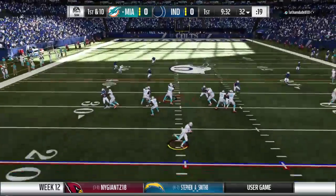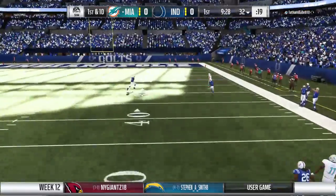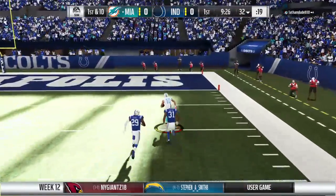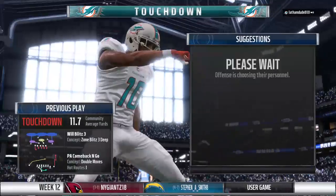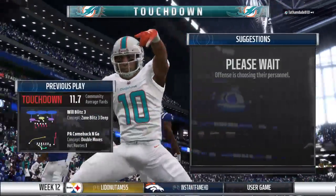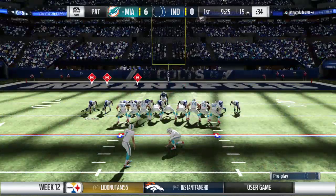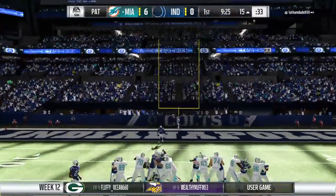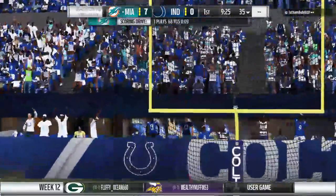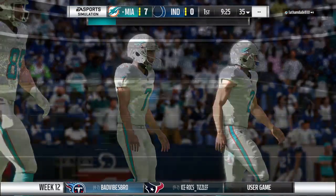So now a play fake, and it's Tannehill. Well, he's going to take a shot right away. This is caught inside the 15. And all the way in for a Miami touchdown. Kenny Stills, his 4th touchdown on the year. And the Dolphins are going to take a first-quarter lead. The extra point hugged the upright a bit, but he gets it to go. And it's now a 7-0 game.